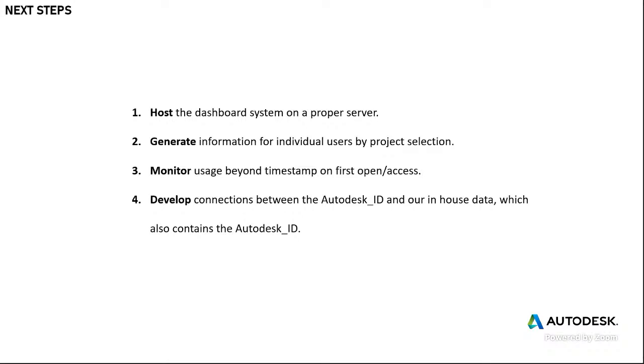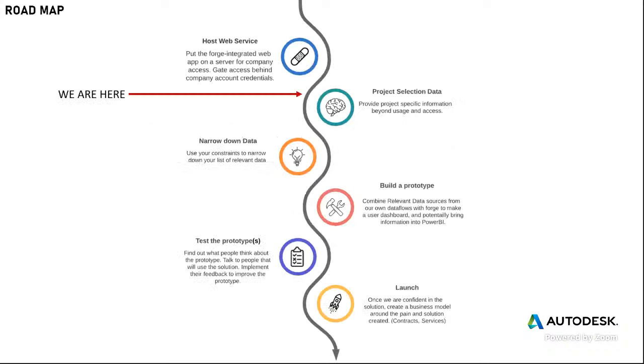And of course, develop connections between our in-house data and the Autodesk ID and project ID, which I think are continuous and similar, if not the same. So there's a way there for us to route data together. And if you look at a roadmap, you can see that lines up with what I've just mentioned here. We're just at the beginning stages, of course, getting into just hosting really. And then as more project information can be built into our web app, we can narrow down the data and build a relevant prototype out of information we have already and more information that we can harvest from BIM 360 using Forge and a couple of other data sources.